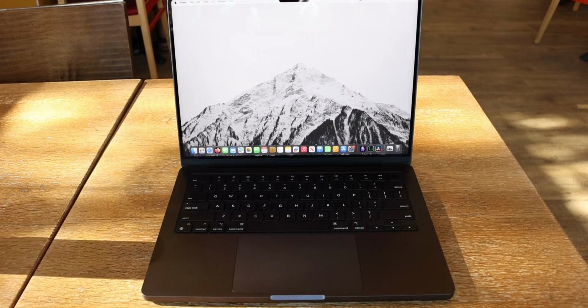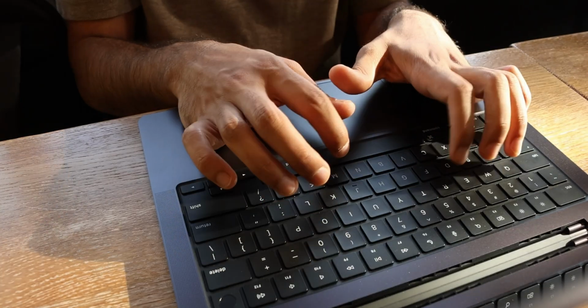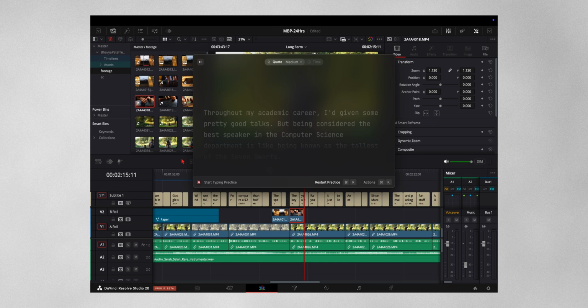For other points, I know it's not fair to compare a $2,600 laptop to something less than half the price, but obviously the hardware is just that much better. The speakers are phenomenal. I used it to watch an Oilers game. The keyboard is a dream, and by the way, you can launch a typing test with Raycast. And the webcam is such a big improvement. It just looks a lot better, and I can't believe it's on just this laptop.